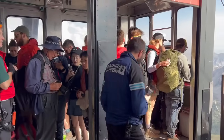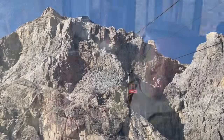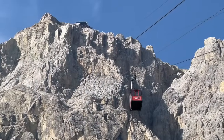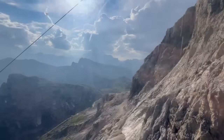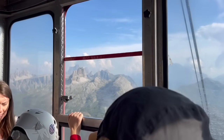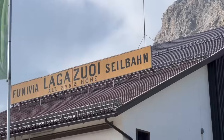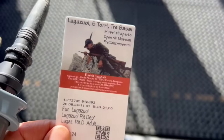The last gondola down from Lagazui departs at 5 p.m. Now, in the hikes I do, I would generally never take a gondola or any other kind of transport. I feel like it's cheating. But I'm also a team player, and the guys really wanted to skip the steep descent down. Thus, we took the gondola. It is a bit pricey, 21 euros.